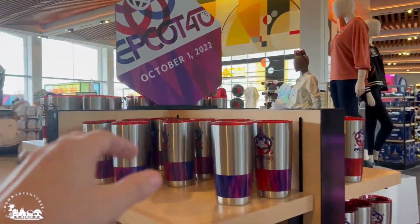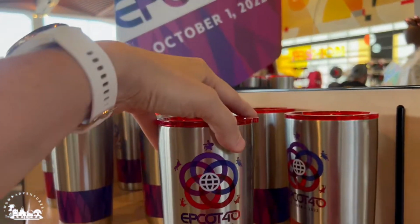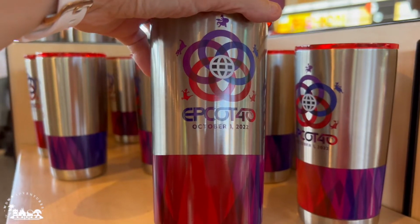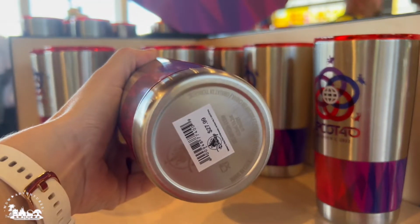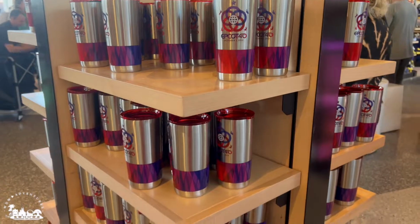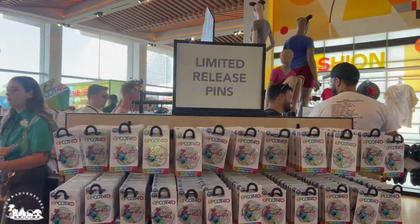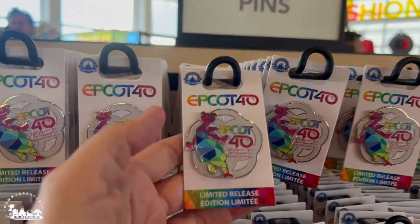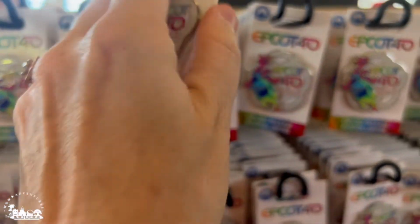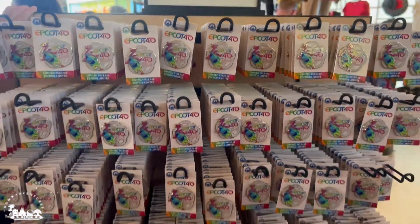Here's some more. Oh, this mug's pretty. Oh, I love this one. October 1st, 2022, Epcot 40. $27. Insulated. Those are nice. And they still have so much of it. Limited release pins. Oh, look at this. It's Figment. $17.99. It looks like they have a lot.